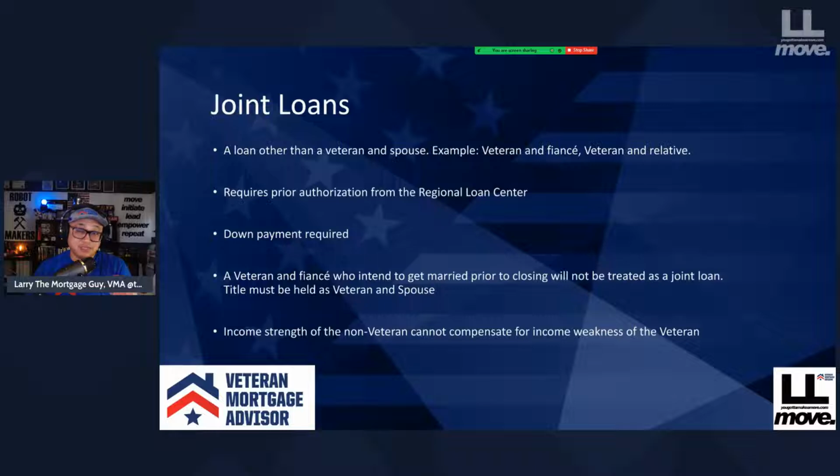And the whole point of the VA, they don't lend money. We do, the lenders, but they're saying that if the veteran were to default on the loan, they will vouch for the veteran and pay $25,000 to the lender.